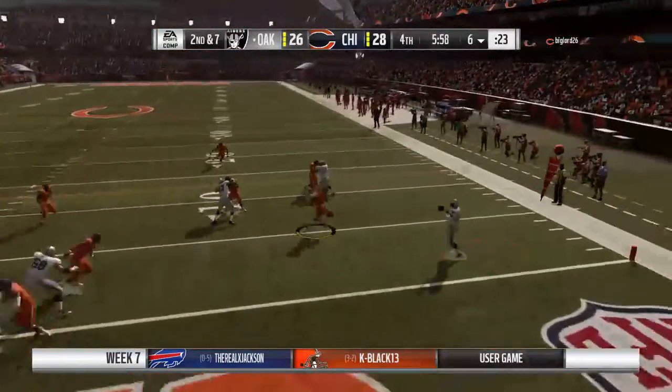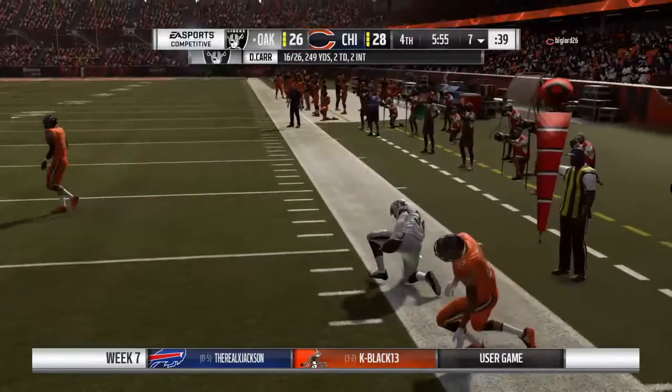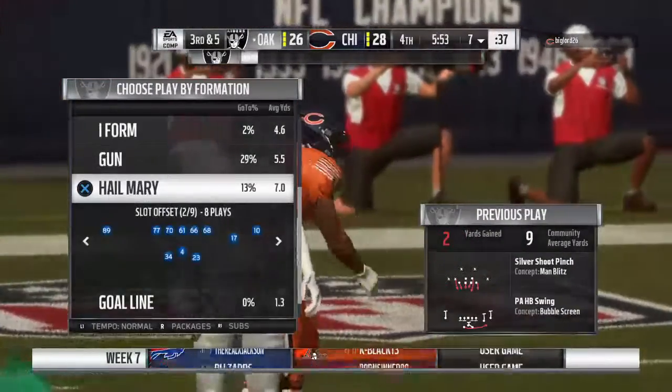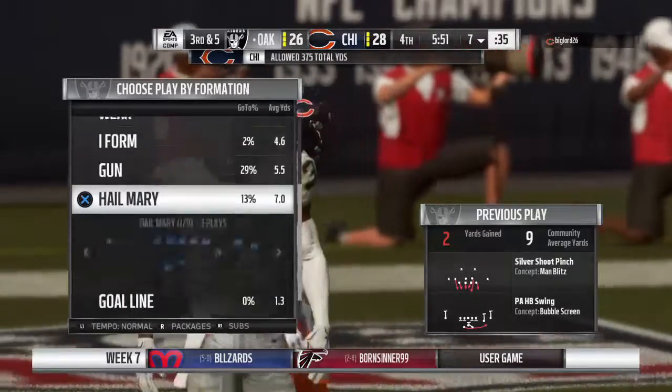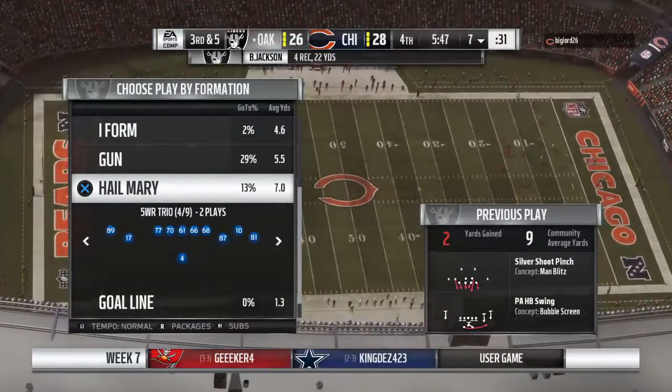To throw on 2nd down. Carr is going to leave this for his running back. It's complete. And this one will be taken up. They'll spot it right at the 7. They'll get a couple yards on that one, and they're going to have a 3rd down.